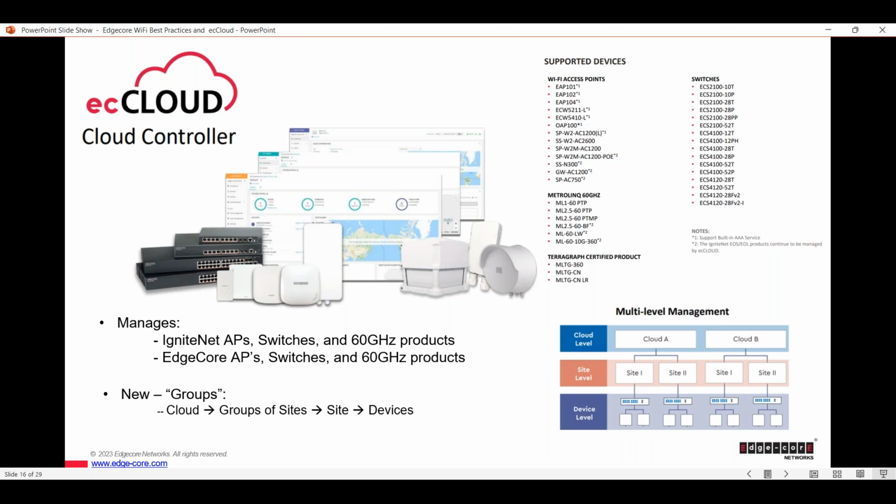Then there's the 60 gigahertz, that's the Metrolink product line. You're probably most familiar with IgniteNet's 60 gigahertz Metrolink product line. It manages those, but also the EdgeCore products: the EdgeCore APs, the EdgeCore switches, and the Teragraph 60 gigahertz EdgeCore products.